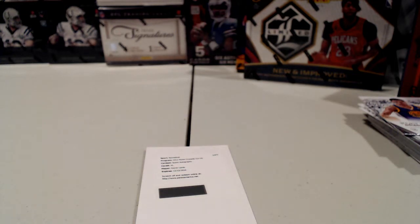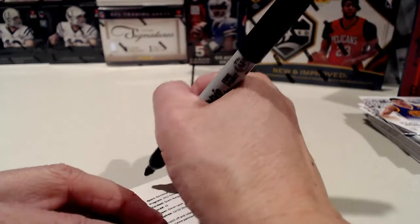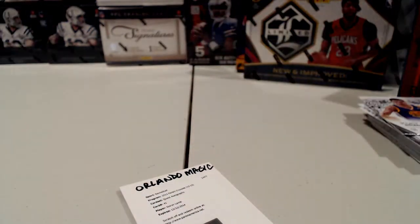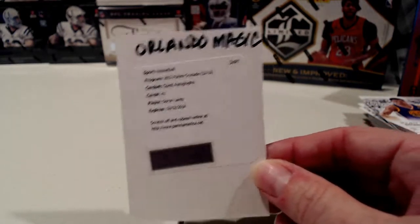Because on the checklist, Doron Lamb is the Orlando Magic. So, see? This is why we do it. Because I know Doron Lamb ended up with the Milwaukee Bucks, but he must have been drafted by the Magic. Because there he is on the checklist. Doron Lamb, guard, Orlando Magic. So that's exactly why we do it, because I was 99.99% sure, yet that is not what the checklist said. So there you go. So the Doron Lamb redemption headed to the Orlando Magic.